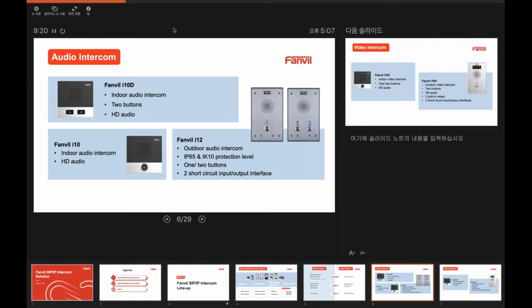And then the product inside has two ports, an output and an input port. For example, a PIR sensor can connect to this device through our input port. Then when the PIR sensor detects a human being, it makes a call to the control center. On the output side, we use a speaker or some alarm, or some other device, such as a door.